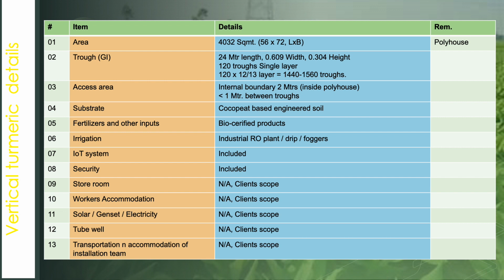Irrigation system: what we use is Israel-based technology, comprising an industrial RO plant too. We are also incorporating an IoT system with CCTV cameras. This facilitates you to get real-time project data, and you can also keep your eyes on the activities at the project site too.